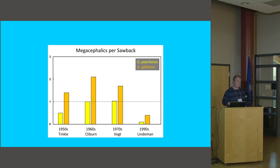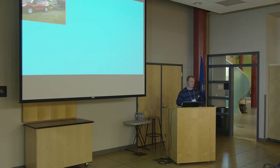And so that was the first indication that there might be some need for listing of the megacephalic species in addition to the sawbacks. So I got funding to go down 2015 through 2018 and take a look all over these river drainages. I loaded up my car with my canoe and my John boat, canoe for smaller streams and the John boat for the bigger streams, and a lot of traps. There I am out on the boat getting ready to set some traps for turtles.